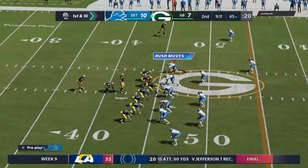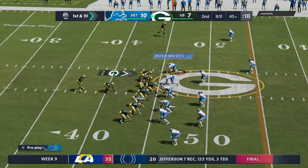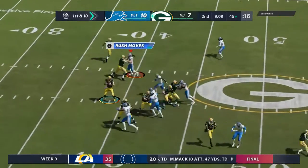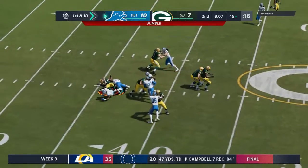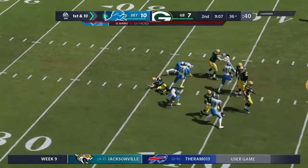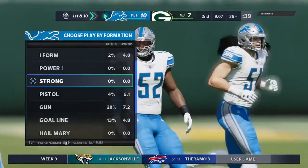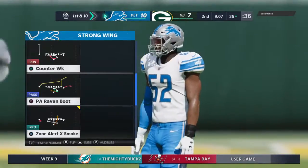The Packer offense ready to get their next drive underway. And they're coming off a 3-and-out, my friend. Then they've got to look at that play sheet. Now look out, Rodgers lost the football. And this is scooped up by the Lions. And they take possession of the football and have it at the 36-yard line.